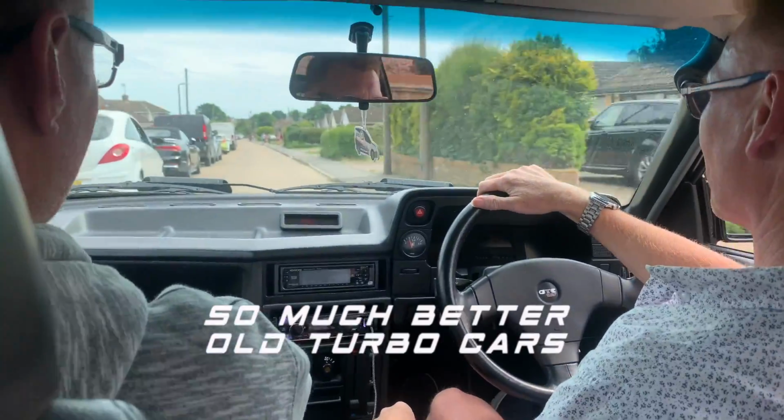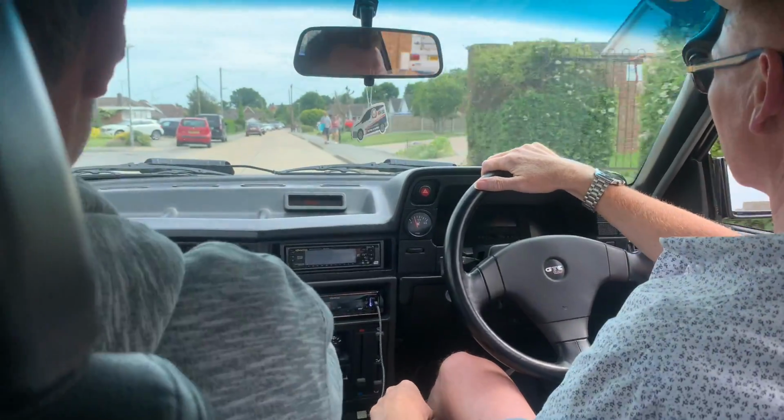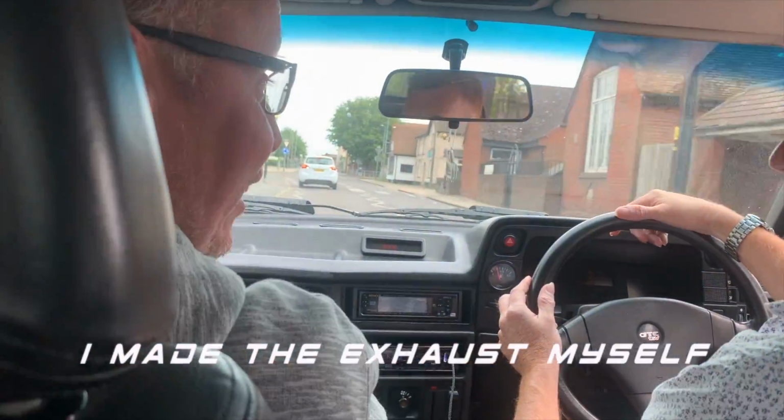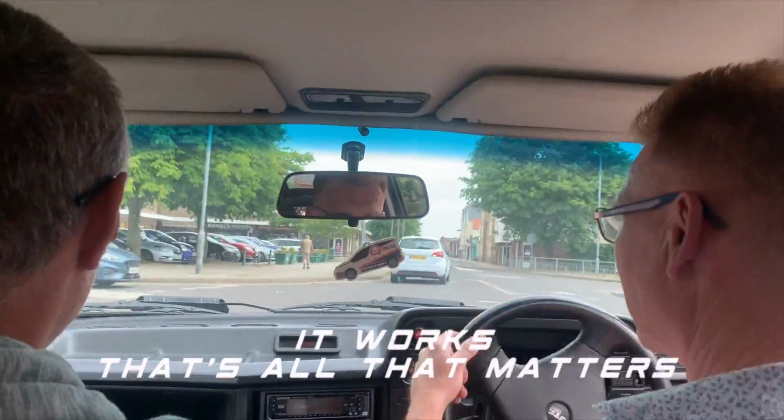So much better on turbo cars. The bit of lag you have and the pull, and it's all in here, it's lovely. I made the exhaust myself. Yeah, stuck some tube together and it works. It works, that's all that matters.